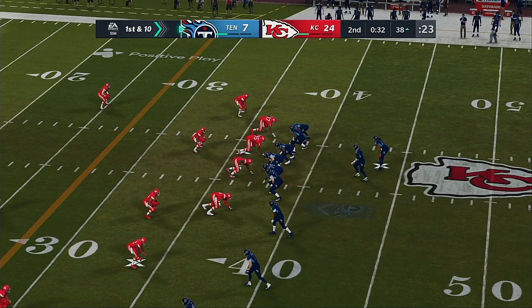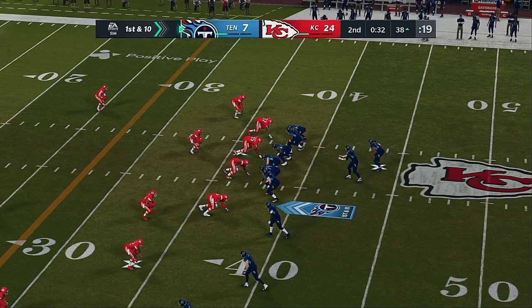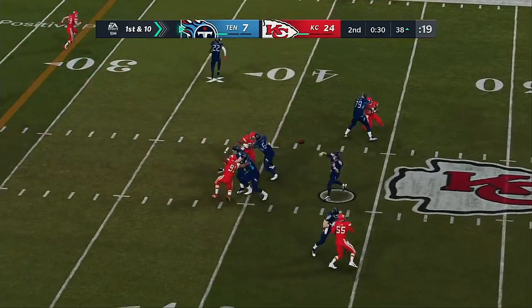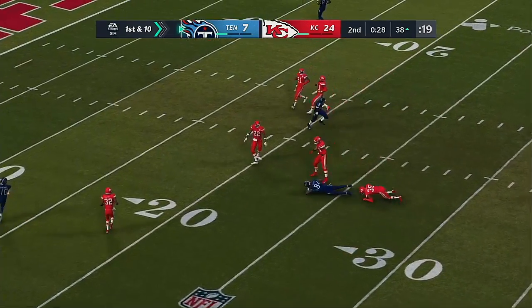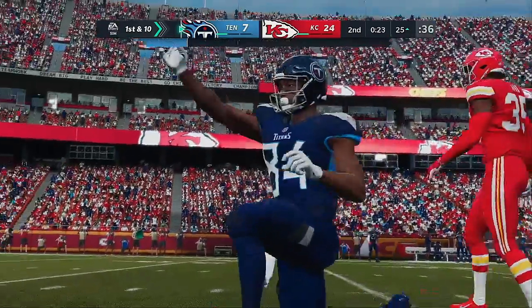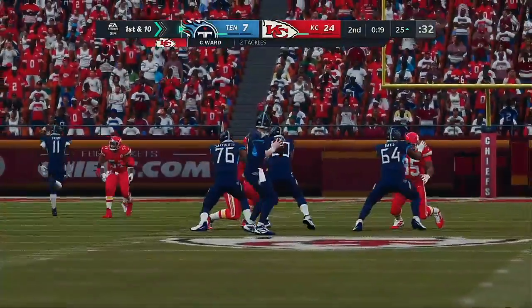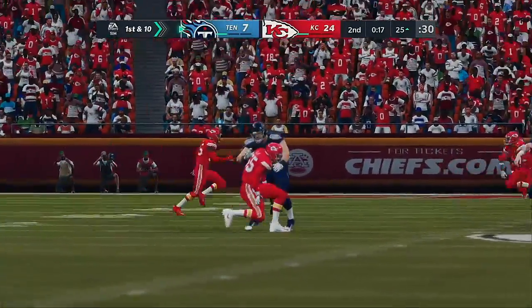So how about that for a chain mover? They're all the way down inside the 40 now for first and 10. Tannehill. It's complete. He dials up Davis once more. And they're able to get this one past the 30 down to the 25. That's over 40 yards of movement with those last two plays.